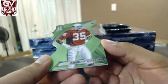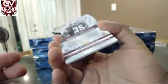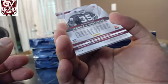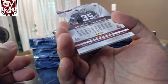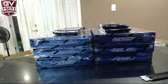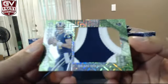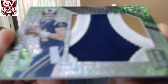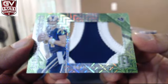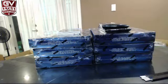And for the Cardinals, Anias Williams. Cardinals 4-15. That's Hall of Famer. That's back. Pretty nice. First hit for the Rams, Sean Mannion. Nice little jumbo patch. That is 22 of 25 for the Rams. It's Zon 27.